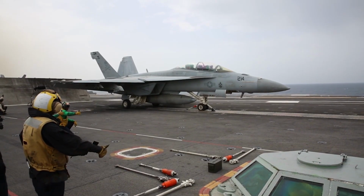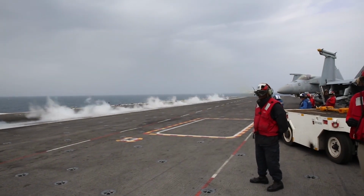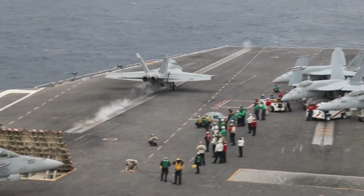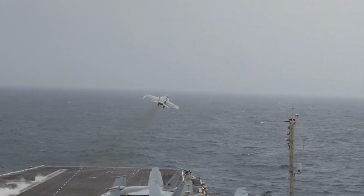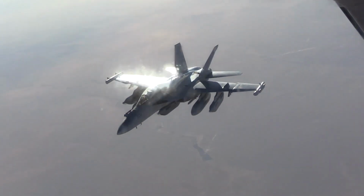The Super Hornet also boasts an advanced sensor suite which includes the AN/APG-79 radar system. This radar allows for the tracking of multiple targets, including inbound missiles. Defensively, the F-18 carries radar warning receivers along with chaff and flares. This helps detect threats and defeat enemy missiles.